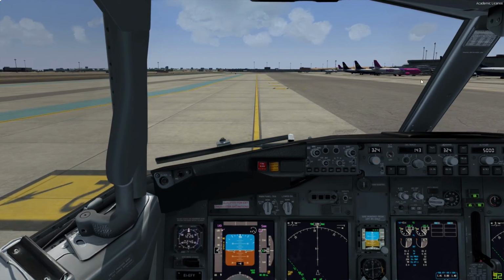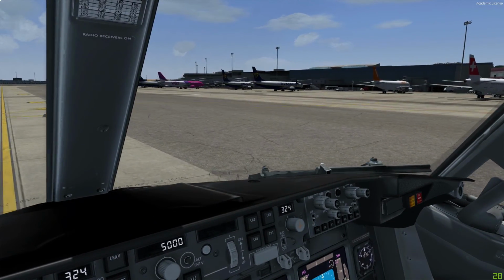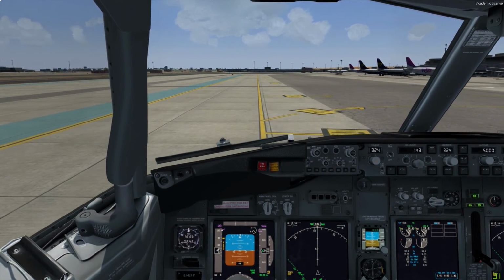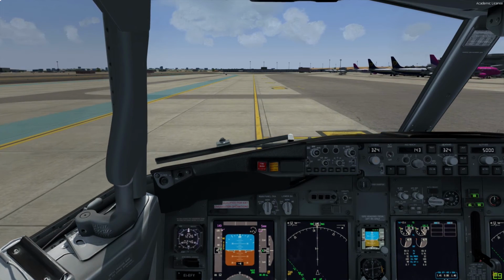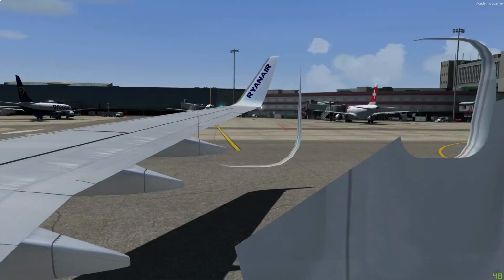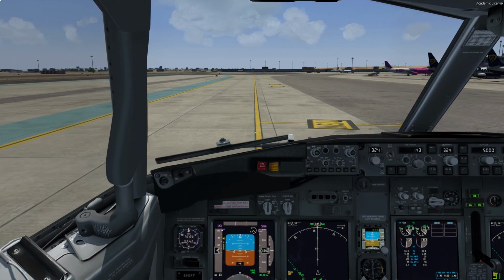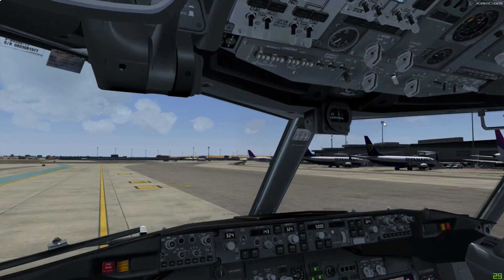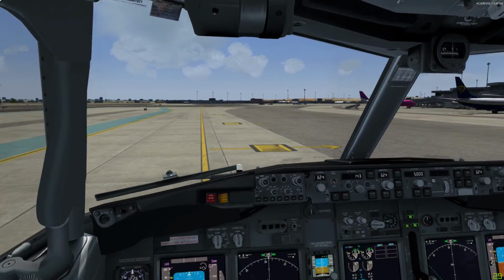So we've got a lot of Wizz Air aircraft. We've obviously got Ryanair as well. So we're in the right place. But we just need to find Tango 8. Lovely airport, absolutely fantastic. The frames are just not very good. So I'm going to do this nice and early. I'm going to go ahead and turn off the taxi and turn off lights. And I'm also going to transfer the power from the APU.